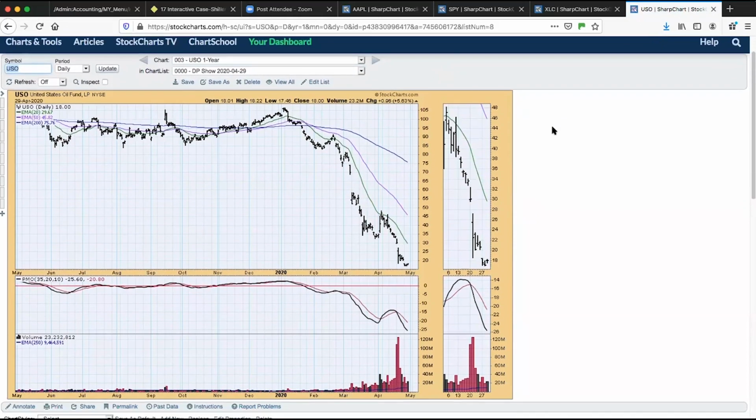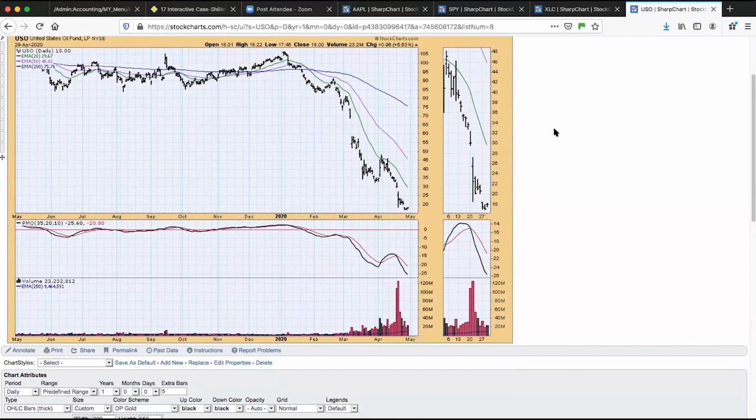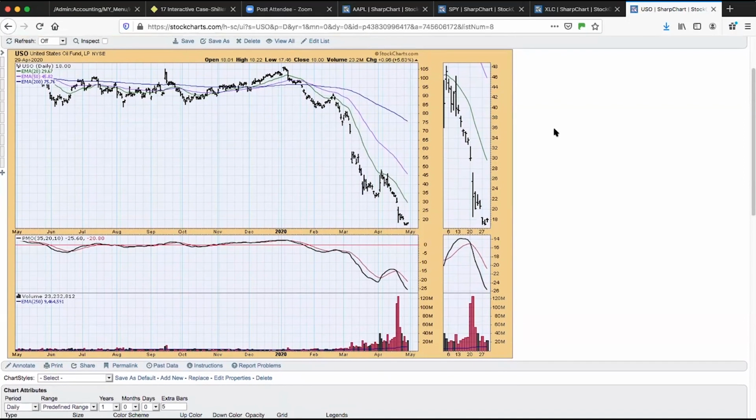Another event that we had today was USO split, had a reverse 1-for-8 split, which means for every 8 shares you owned, you received 1 share. And that has the effect of bringing that price way up, way away from the zero line.